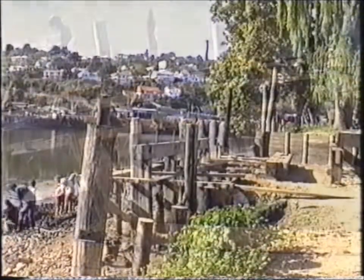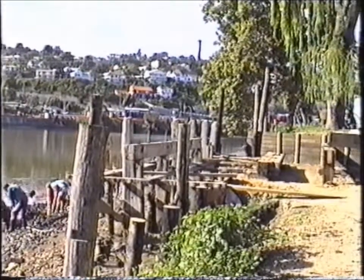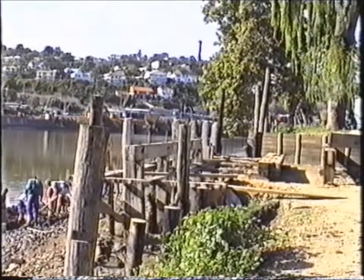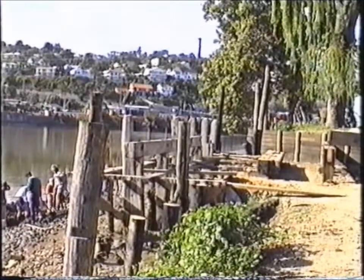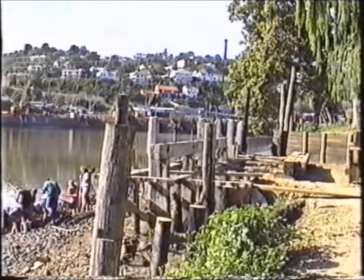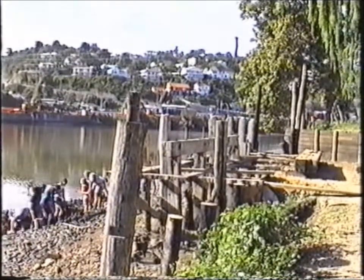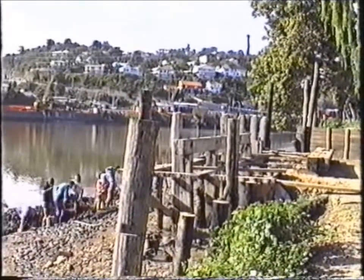Well, the previous scene you were looking at was the workers replacing the forward main beam on the wharf. The previous one was rotted out, so we'll make a new one and fit it in its place. The scaffolding was erected the other day, that's come in real handy. So the wharf program is going along really good.